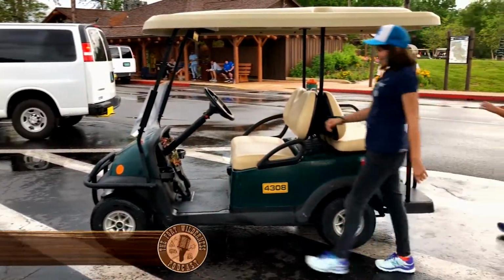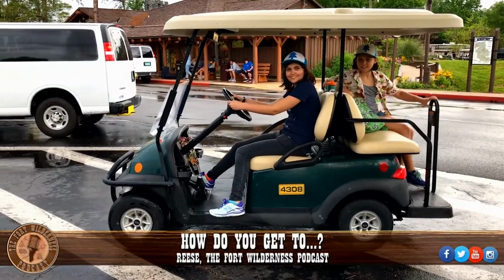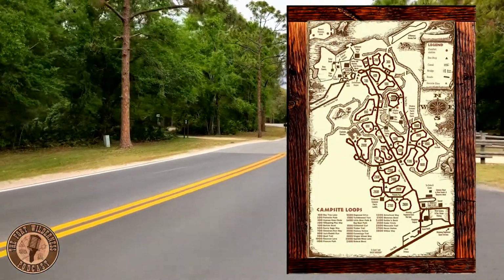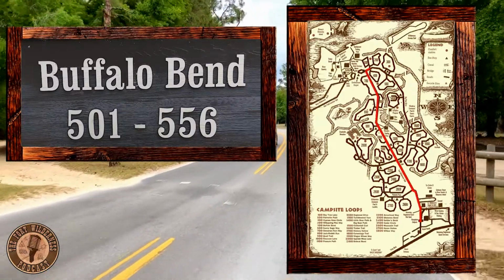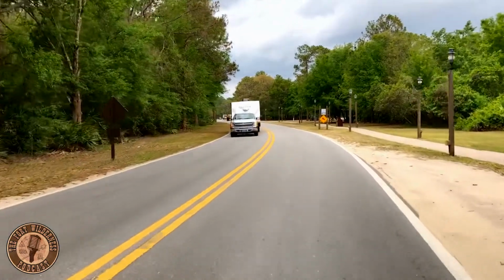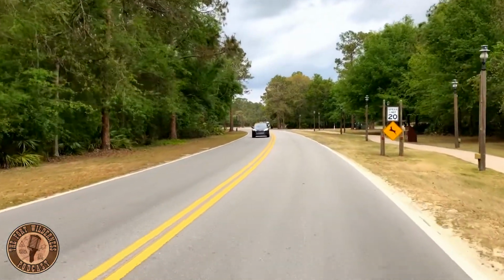Next up is How Do You Get To? This is the part of the show when we're going to give you a tour of Fort Wilderness. Today we're going to take you to the 500 Loop of the campgrounds called Buffalo Bend. As you pick up your golf cart at the front entrance, you'll be heading down Fort Wilderness Trail, the main street of the park. We'll take this street all the way through the campgrounds and we'll see a lot of things along the way.